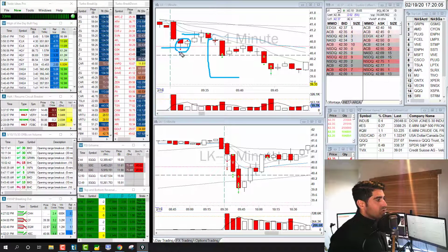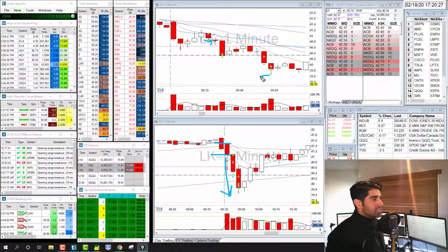Chasing is really not a great thing. That bad entry, essentially, was a very nice 5-minute opening range breakdown, giving me this move. But again, getting a really bad entry kind of messed me up. When it went short I added more, just from the fear of missing out. But eventually, I went back short in here at 40.80 all the way down to 39.60, which is a really good drop. So that was it.